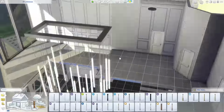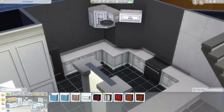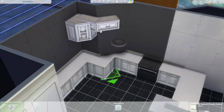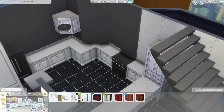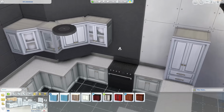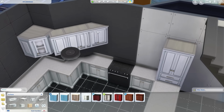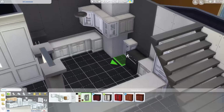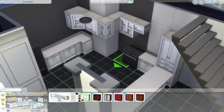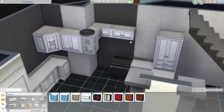But the purpose with me doing this apartment is, if you watch my City Living LP, you may know that part of Shelby's aspiration is she wants to live in an apartment that's worth like 100,000 simoleons. So that's what I was trying to build, I built this a week ago, and that's what I was going for with this. So yep, it's expensive. I did hit the 100,000 mark easily.